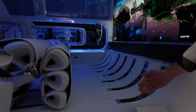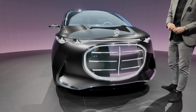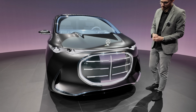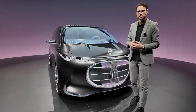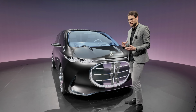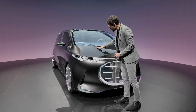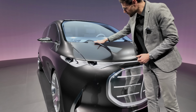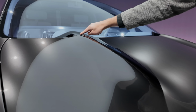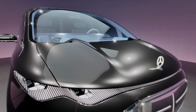I mean, the illuminated star really works. We have to see if it will be the same in the final version. Let's see about that, but looking forward to your first initial feedback. How do you like this front? Taking from sporty Mercedes vehicles, you can see these power dome accentuations on the design. It's carried over through the windshield. That is a very interesting aspect for sure.